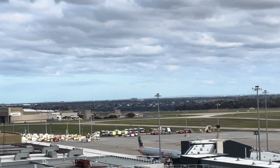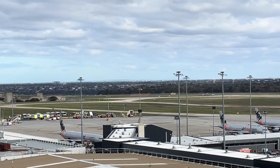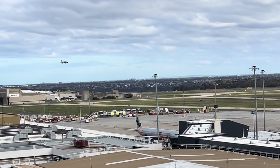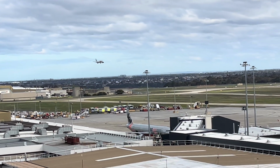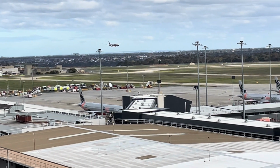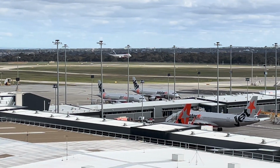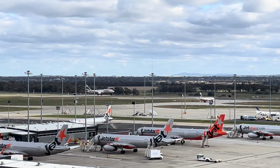So this flight that's just landing now is a flight from Ho Chi Minh City, Boeing 787, and that is with Jetstar. So there are two airlines that fly to Ho Chi Minh City from here. One is Vietnam Airlines and the other is Jetstar. That flight direct, I do like the Vietnam Airlines livery, the blue color is really nice. And the flight from Ho Chi Minh City took 7 hours and 38 minutes.